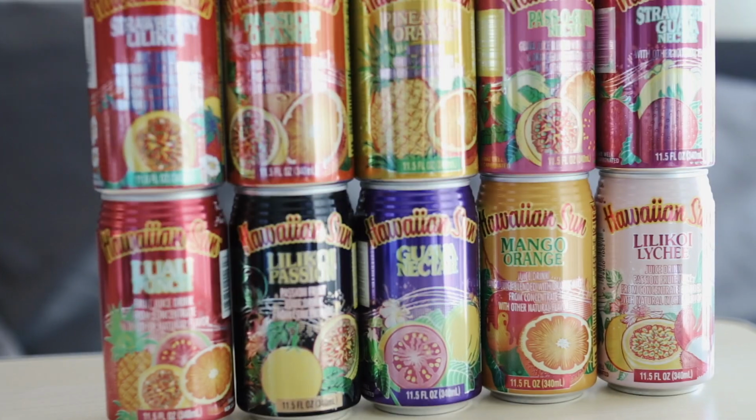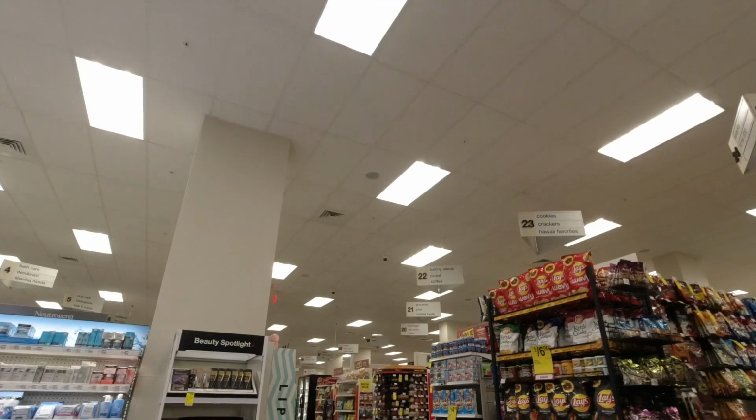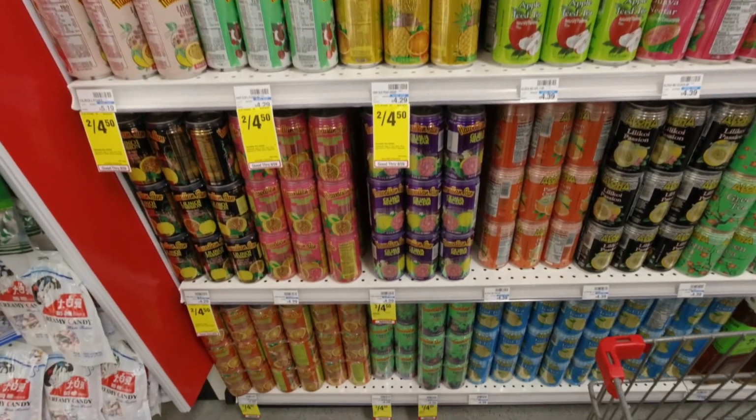So this is going to be called the Hawaiian Sun Challenge. Basically, we're going to rank the top 10 Hawaiian Sun juices because I don't know about you, but I find myself in the aisle at Long's trying to figure out which juice I'm gonna buy, which one tastes the best. So that's what we're gonna figure out today.